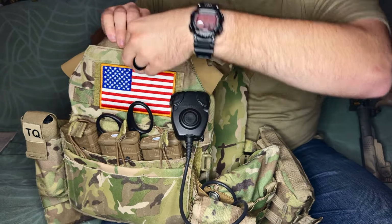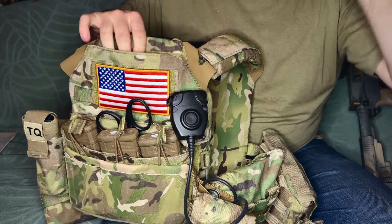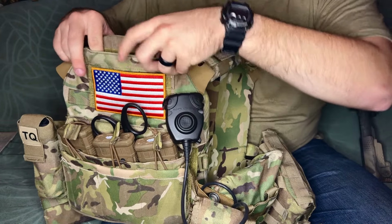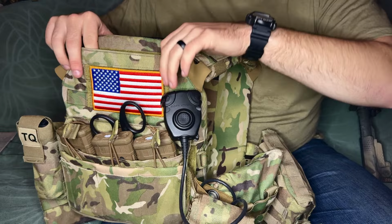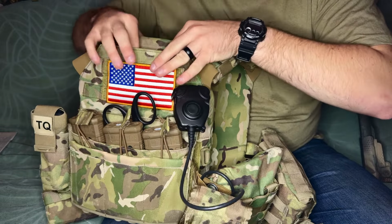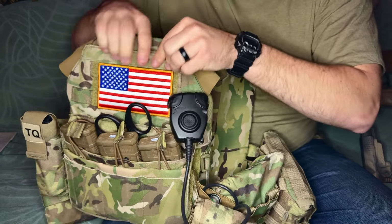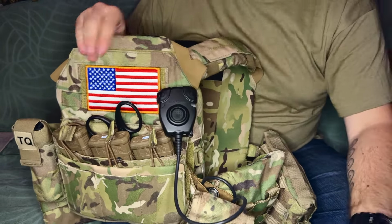But right at the top, JPC's got this nice little admin pouch. It's got some bungees in there so you can keep extra batteries, mission essential gear. If you were a team leader, your whistles, your signaling devices can fit up here. It's not bad at all. You can tie them down inside these elastic loops so that you don't lose them. Navigation gear too would be great up here.